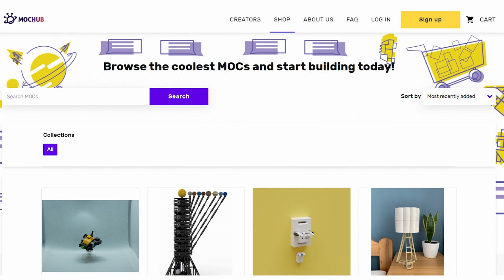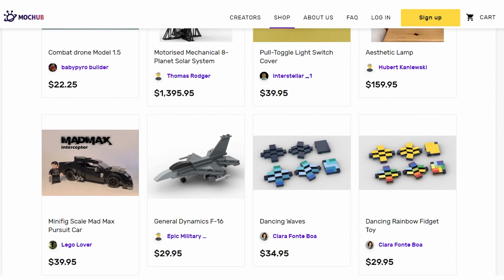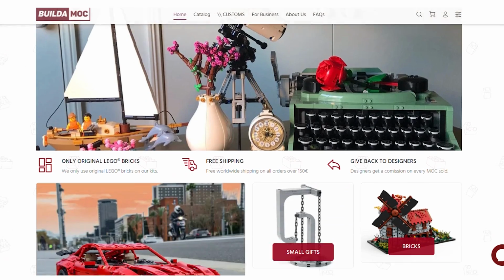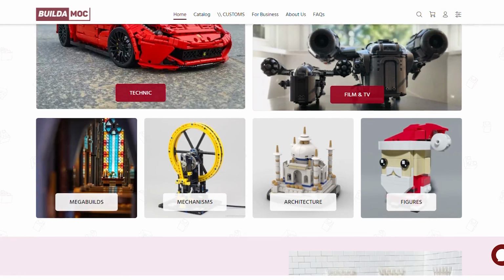There are services already like MockHub or Build-A-Mock where designers can sell their custom builds in a single kit, but this opportunity from BrickLink and LEGO feels to be more official, of course. I still don't think this initiative will harm those services, or Rebrickable for example, quite the opposite actually. If this program becomes regular, then we might see a boost of high-quality digital designs being produced with instructions, and there will be a lot of them not selected for production.